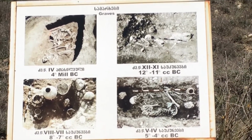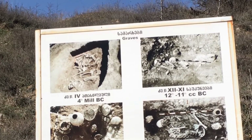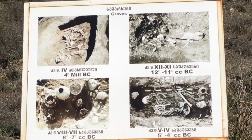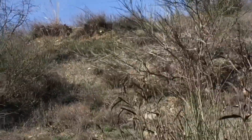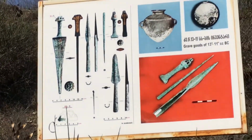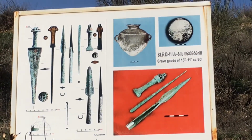Okay. And all of those graves, the exact number is 325 graves that we excavated. All of them contain, of course, different kinds of goods. Pottery, a big number of pottery, necklaces and finger rings, etc. So everything. This is always very interesting. What you see here is an example of some materials from the Bronze Age graves of the 11th century BC.